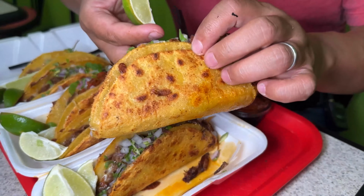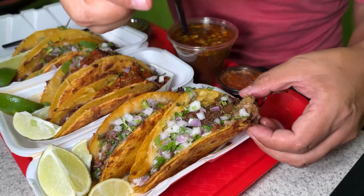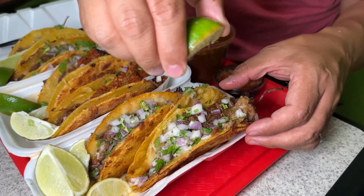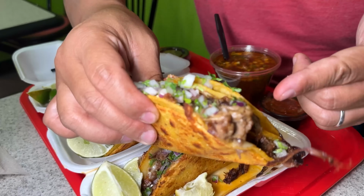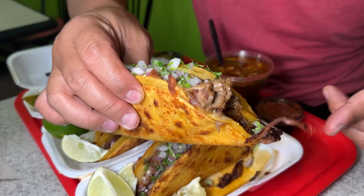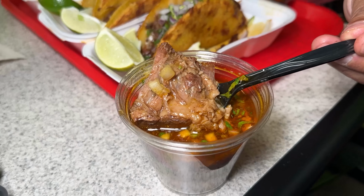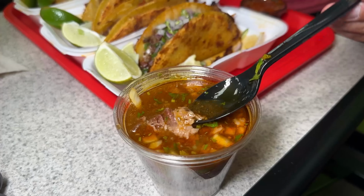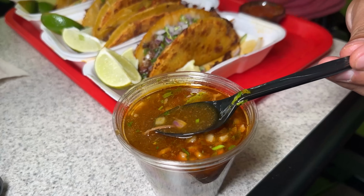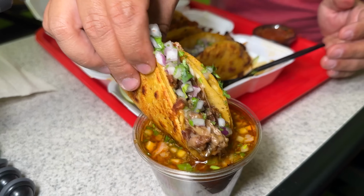Look how toasty the shell is. 2 tortillas holding everything together. Onions, cilantro at the top, squeeze of lime juice, and again, the beef is just overflowing out of the tacos. This is the ultimate flavor elixir. And the way they give it to you, they give you a ton of meat in here as well. Look at that tender, fatty beef just soaking up in this flavor sauna. Tacos go right in there. Be generous with that.